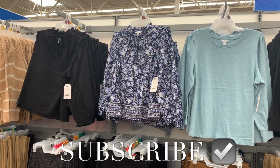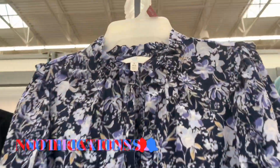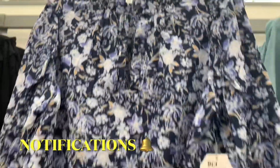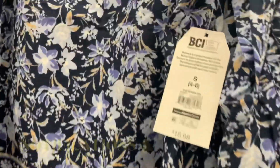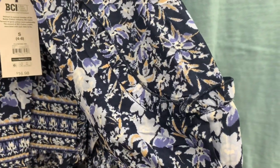So I'm at Walmart and I want to see what's new, and they actually have a lot of new stuff. Look at these shirts, they're so adorable. Okay, so they have ruffle at the collar, and then it actually has a little cut hole out and it ties at the very top of it, and then there's a striped band at the bottom. But then check out the sleeve, let me see if I can show you. So it has the material from the shoulder and it ruffles all the way down to the bottom here, if you can see that.